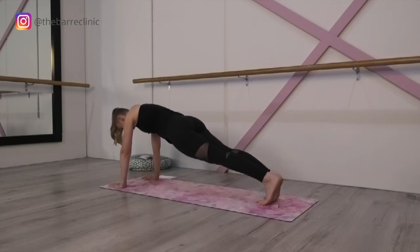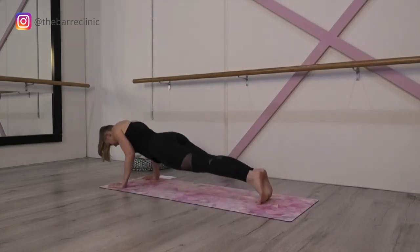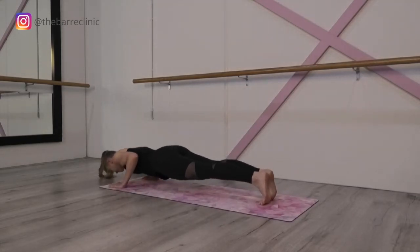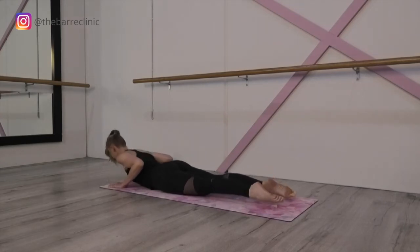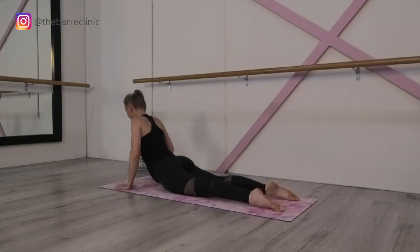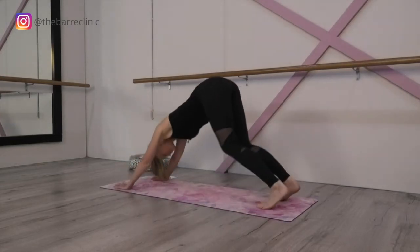So chaturanga, you may like to lower the knees to the floor, otherwise transfer the weight slightly forward, bend through the elbows, lowering the body down to the mat. All the way, and cobra lift, or an upward dog if you'd like to take this a little higher. From here, tuck the toes, back to downward facing dog.